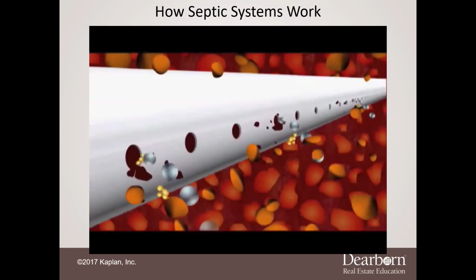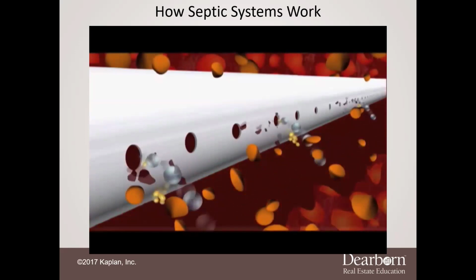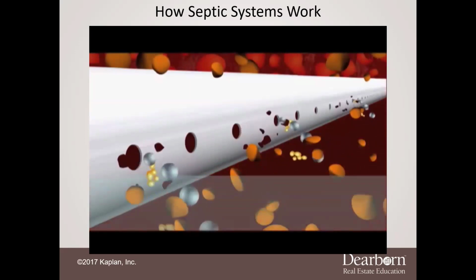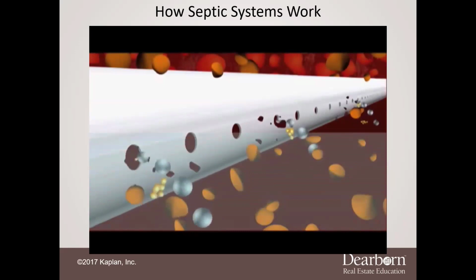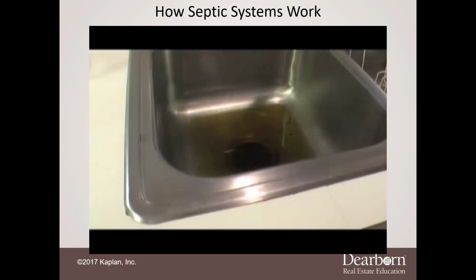Solids that leave the tank can clog the pores between the stones. This will cause the drain field to become saturated and unable to treat the sewage, allowing contaminants to reach our environment and the system to back up. Oh, no.